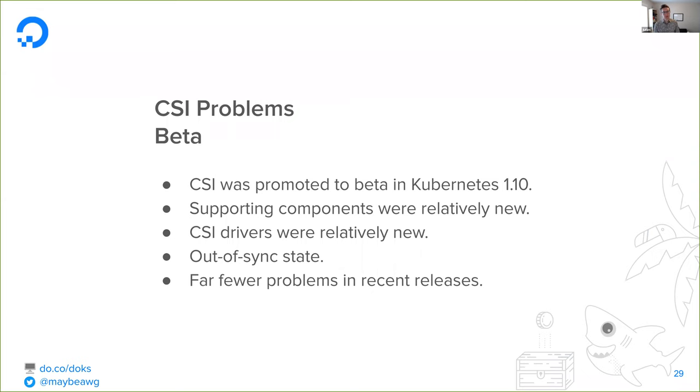The first issue that we've seen with CSI is just that it was generally immature when we started using it. The first release where we supported upgrades in Kubernetes was Kubernetes 1.10. And that was the same release where CSI was promoted from alpha to beta. So in that 1.10 timeframe, the Kubernetes components that support CSI were relatively new, and most of the CSI drivers, including ours, were relatively new. So unsurprisingly, there were some bugs in both of those things.